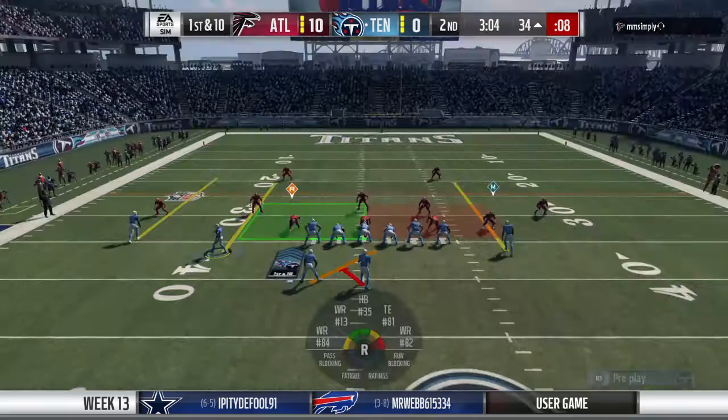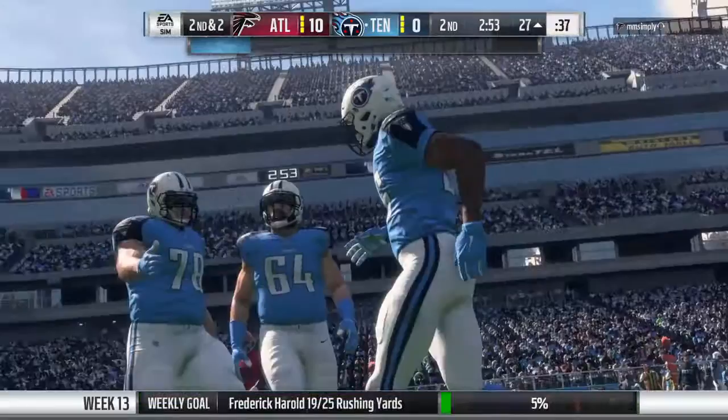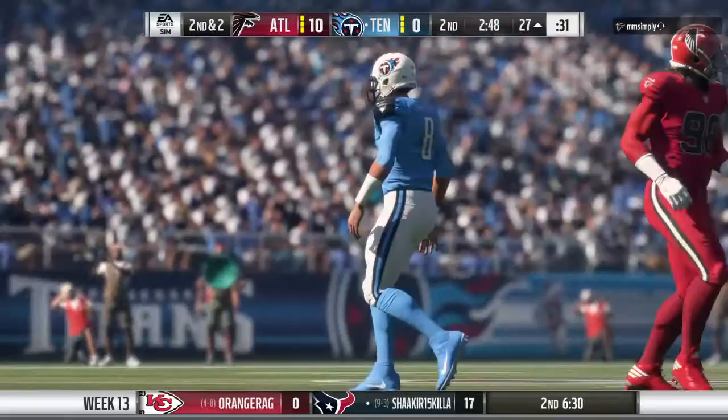They'll run it now out of the gun. And past the 30, down to about the 27. 8 yards on the pickup, and now they'll have some options on second and short. That's a strong pickup right there on first down. And as this drive goes on, we're seeing an offensive line and running game imposing its will.